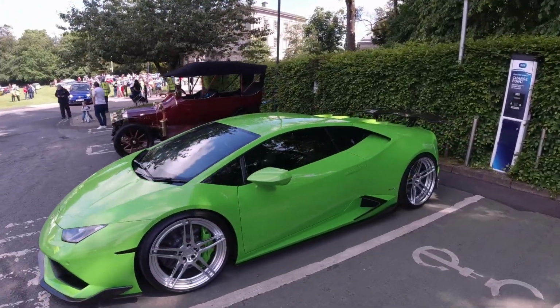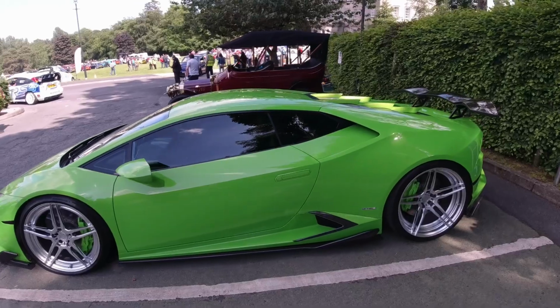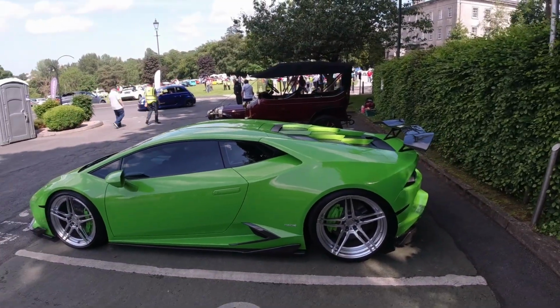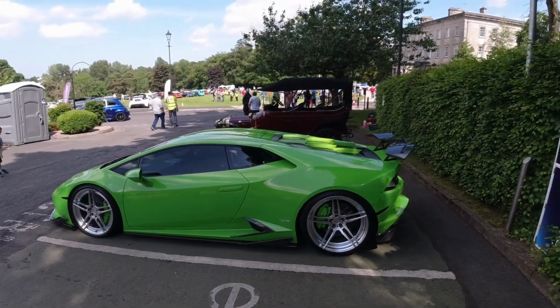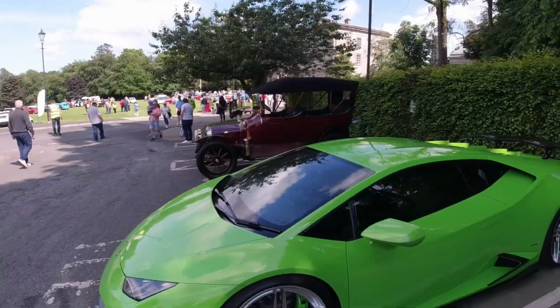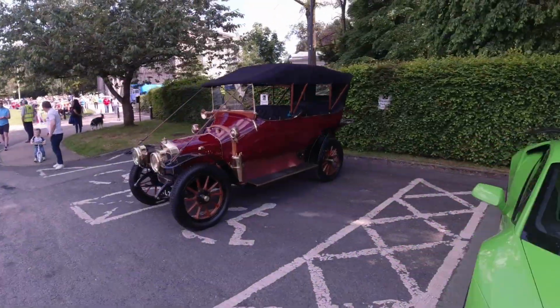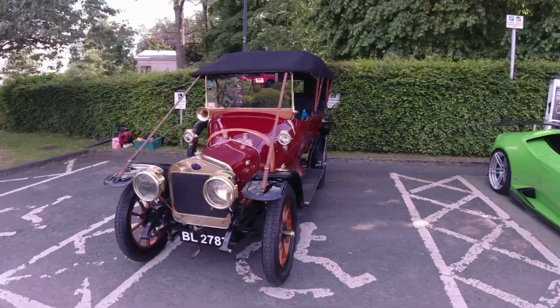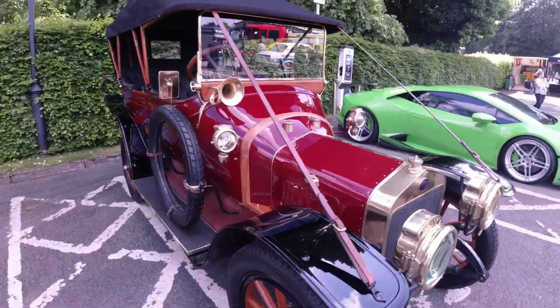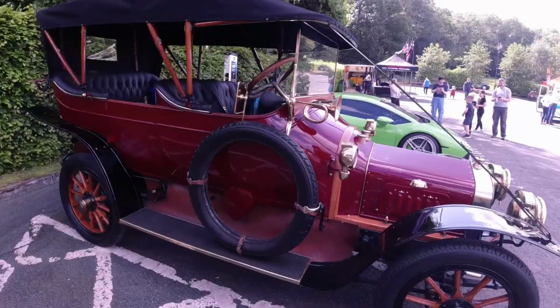Two very opposite ends of the car spectrum over here. A Lamborghini Huracan LP610-4, so four-wheel drive this one, in a very, very bold green. But next to it, something incredibly special and incredibly rare. It's a pre-war Delage. I don't think I've ever seen one of these cars before. I didn't even know Delage was a brand.